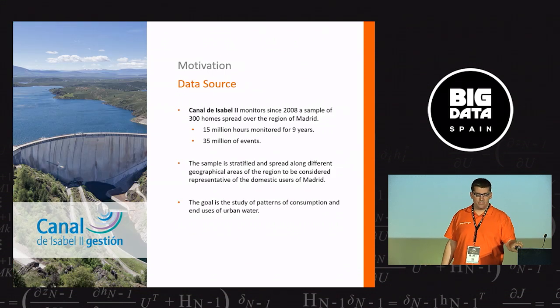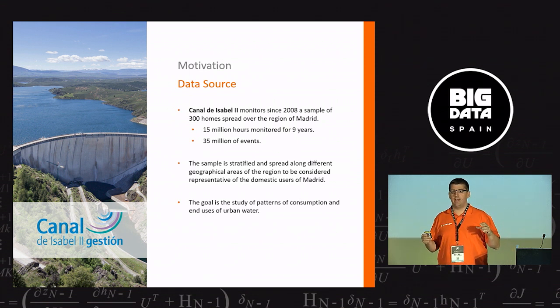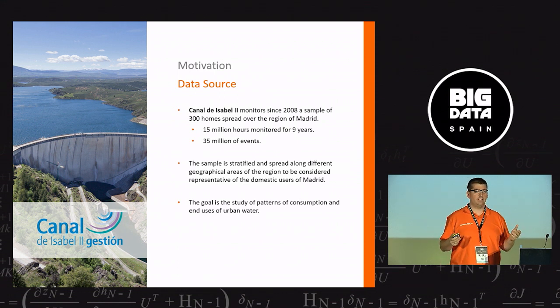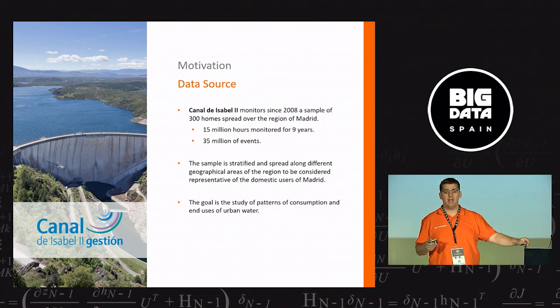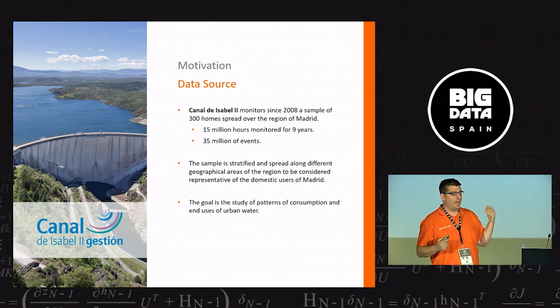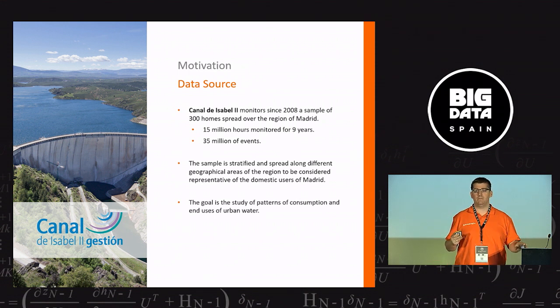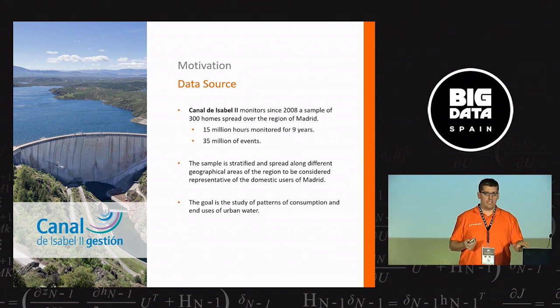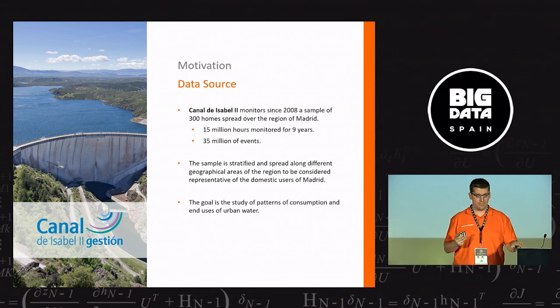The data source for this project: Canal de Isabel II, since 2008, is monitoring a set of 300 homes. In these years, they have collected more than 15 million hours of water consumption. So this is a big data set. This group of 300 homes is quite representative of all the population in the community of Madrid. And their goal is to study and address different data science problems.